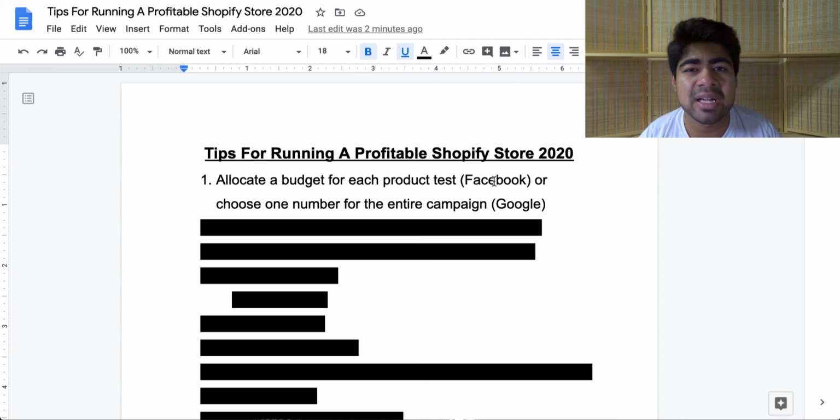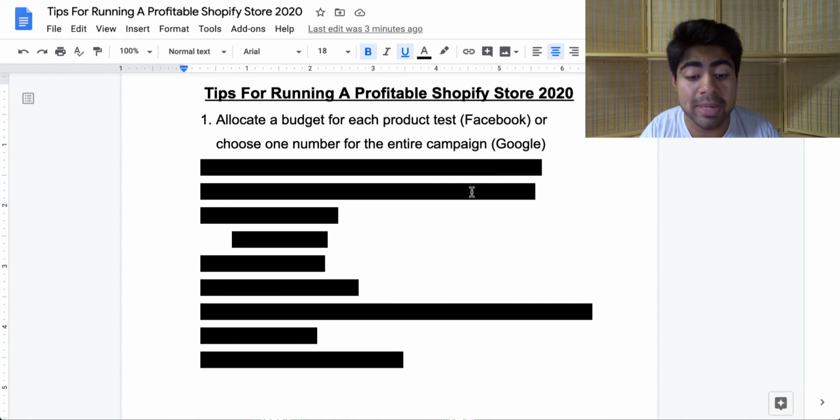because if you just blindly start running ads without having any type of budget in mind, or you have a very, very small budget, it is going to be extremely hard for you to become profitable with Shopify in 2020, because now it is true that the required budget has significantly increased again because of the competition on all of these advertising platforms. So that is my first tip, which is to allocate a budget and then stick to that budget, which brings me to my next tip on the list.